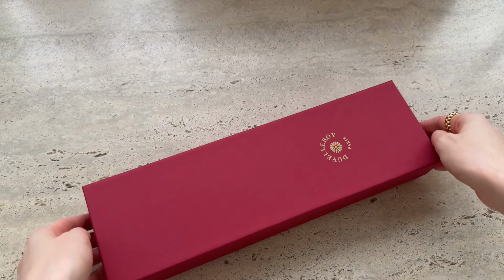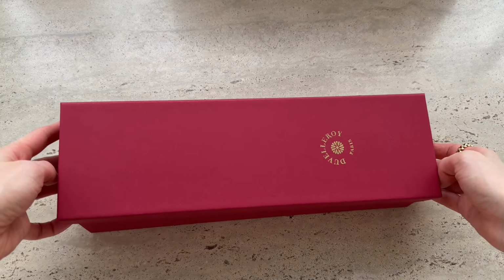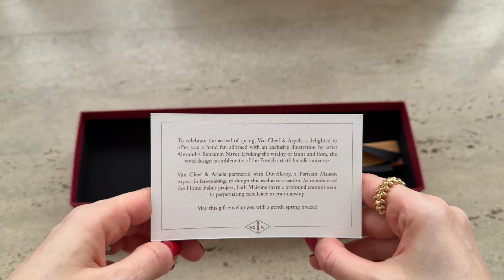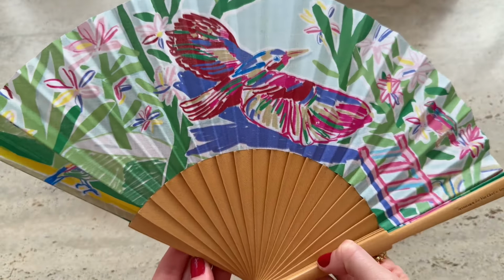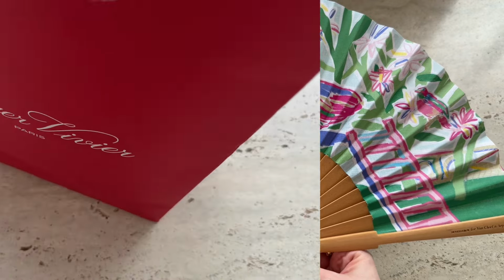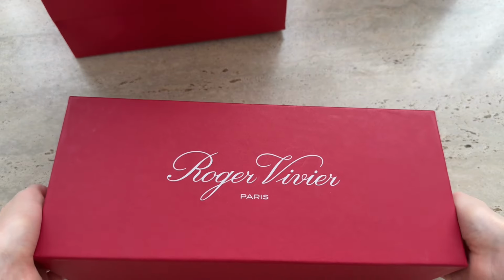I will start with the recent gift that I received from Cleef Arpels from my lovely SA. It was such a lovely surprise and she's so sweet. I received this beautiful fan and it's so cute. I love the design.